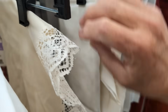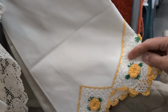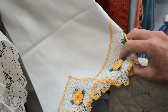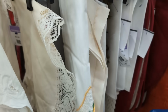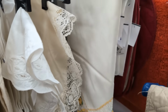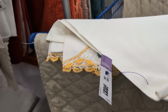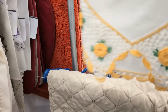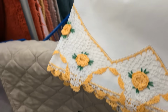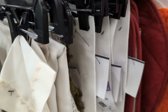Lace. Let's see. Ooh, look at this. Again, beautifully crisp starched linen with crochet on the edges. This one is yellow and green roses. Beautifully done. I really like that. Again, $5. We'll definitely pop that into the cart. I don't often find vintage linens like this, so when I do, I definitely grab them.